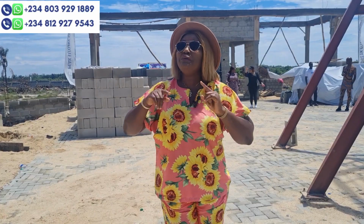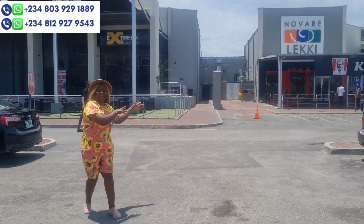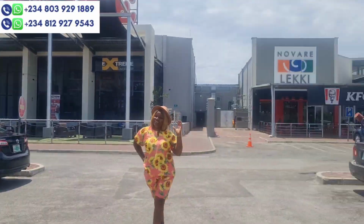Where I am is called Peak Luxury Court. Now, this place is on Monastery Road. You know that big shop right in Ajah? Yes, that's where I am. Now, this is the best spot for you to have your real estate investment.